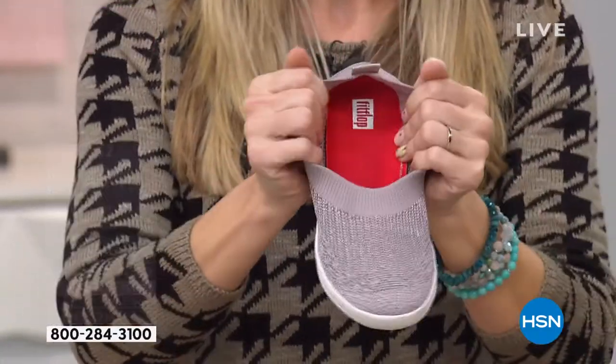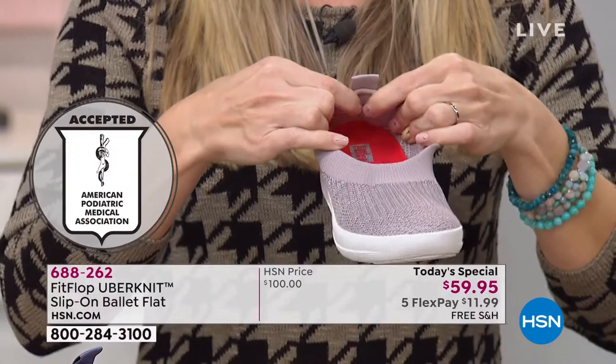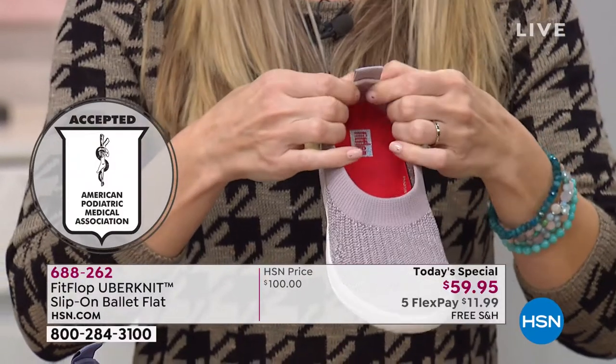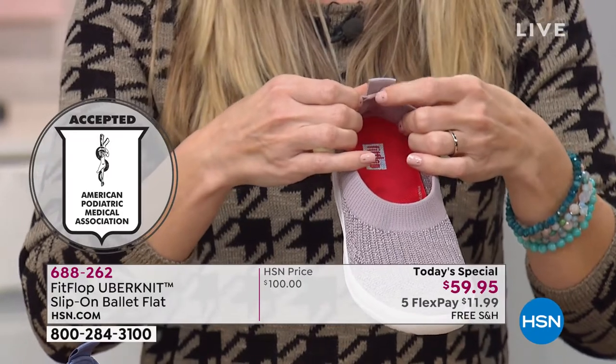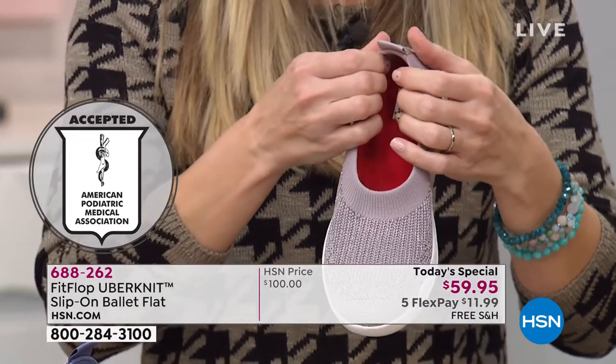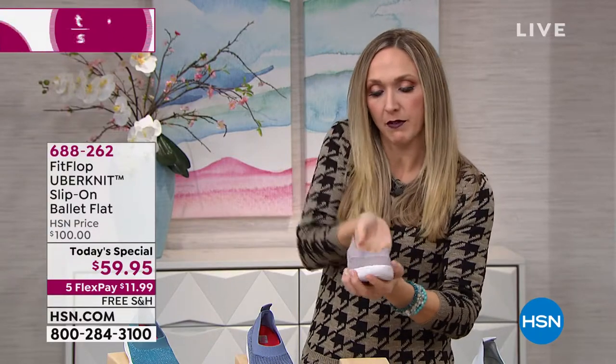I don't wear socks with my Uber knit because the fabric on the inside wicks away moisture. Speaking of the inside, you have padding right here. So even the most comfortable shoes, they'll wear on the back of your heel. And I always joke that the last thing we need is another marring on our poor feet. So you have that padding there that really helps. So these, you don't have to break in. You put them on and they literally meld to your feet. I'm going to stick my fingers in here.